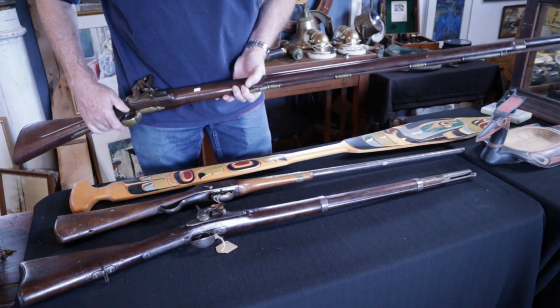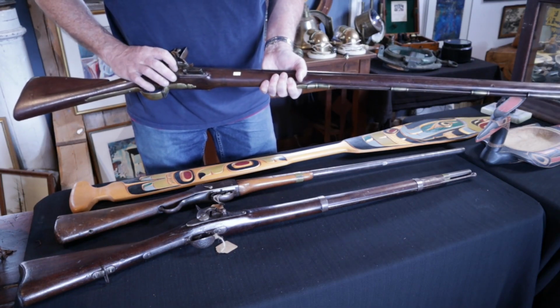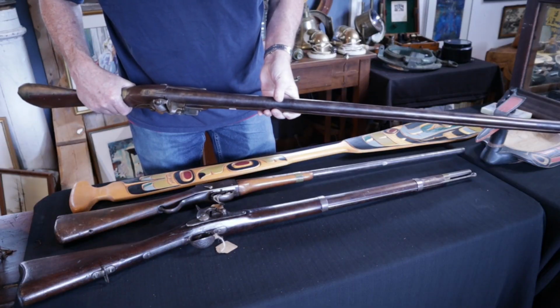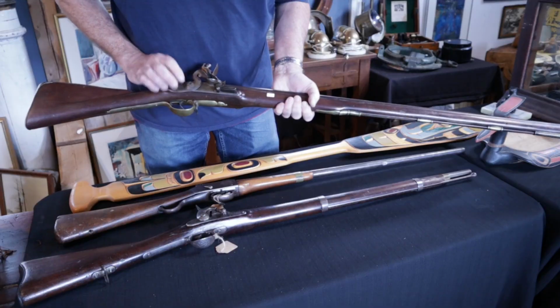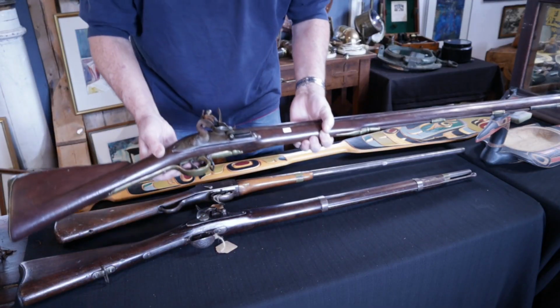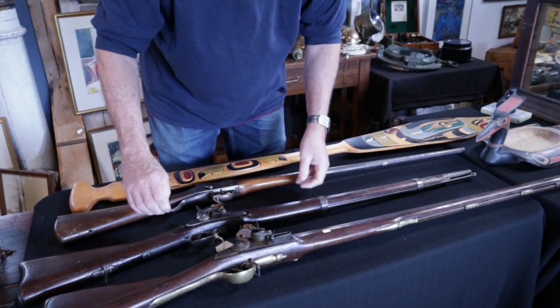But either way, it is a flintlock action, and I'm not sure about the plate in there. It could have been redone when they redid the gun. I'm not sure. But a great looking thing. You can hang it over the fireplace. Again, no license necessary for that one.